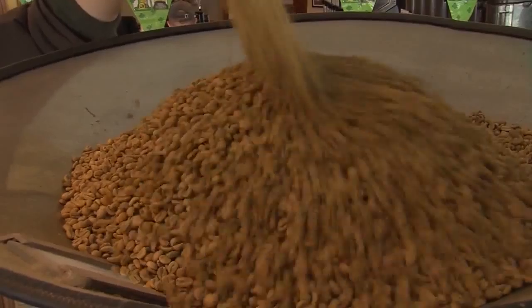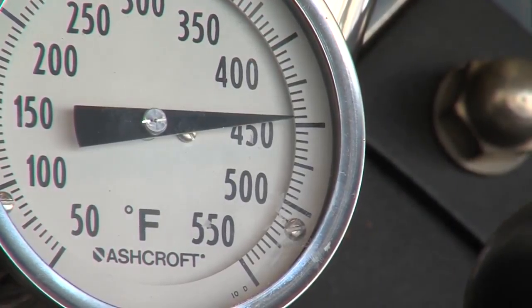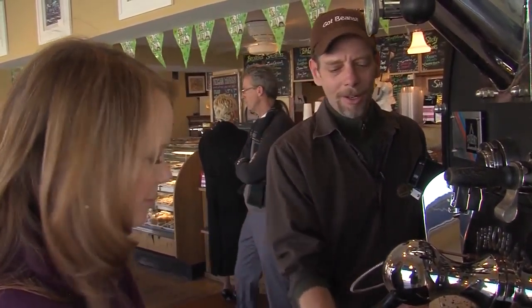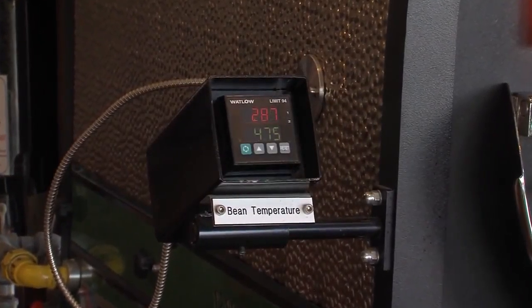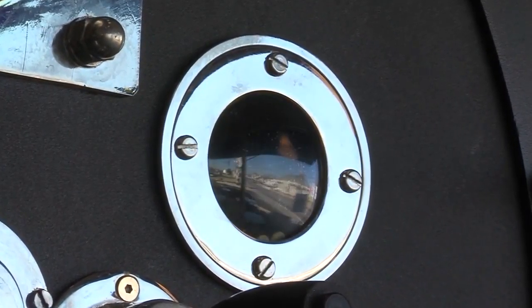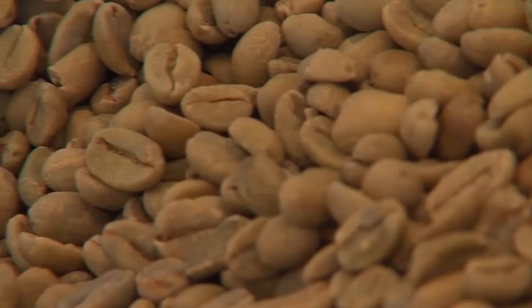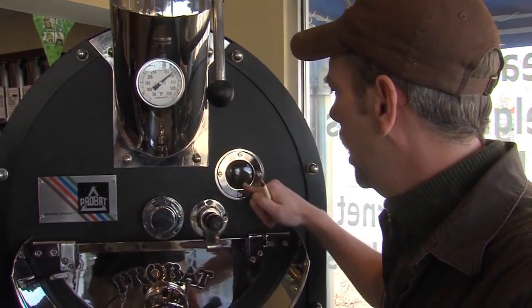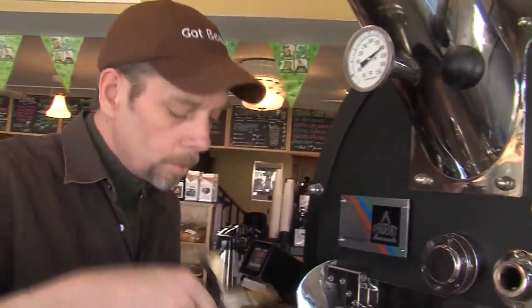Once the beans are in the hopper, Sean waits for the roaster to hit 450 degrees. Sean says more than 10,000 chemical reactions take place in a bean during the roasting time. That's why it's crucial to watch time and temperature. Sean's also watching the color of the beans. We started with the beans were a green color, yellowish green, and the yellow is really starting to come out of it now. Along with the color, attention is given to the smell of the beans.